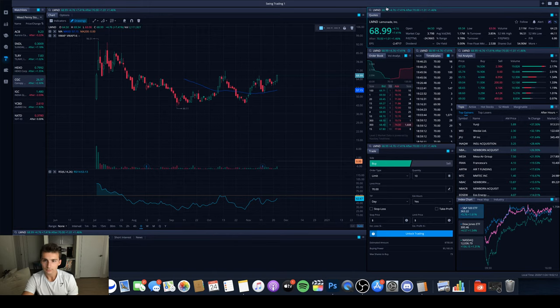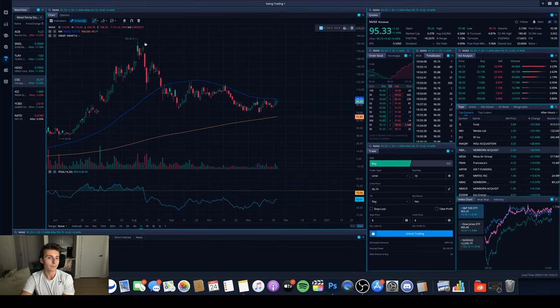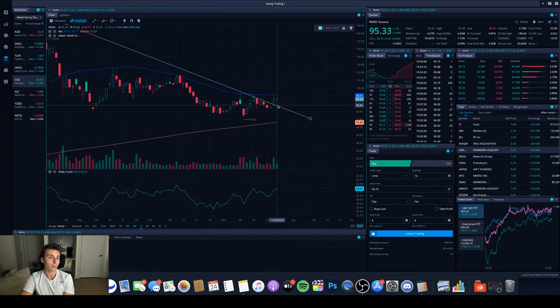So let's look at NVAX. NVAX is starting to make its little maneuver up. We have this little downtrend right here, breaking out of this downtrend at the 50 SMA, which is holding it back. If we break out of the 50 SMA, which is at 98.99, this thing could go. So I'd be watching this one pretty heavily, especially with cases on the rise.